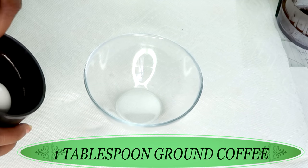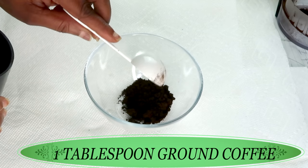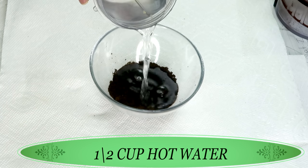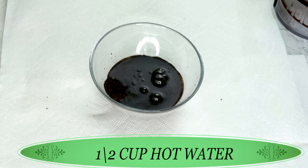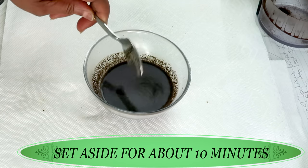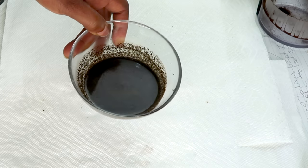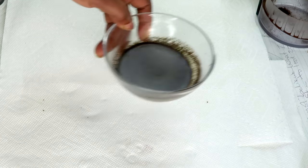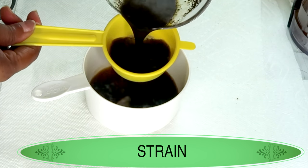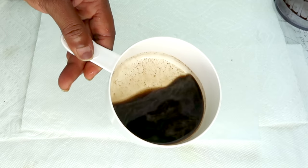If you do not have a coffee maker, I suggest that you take a tablespoon of your coffee powder or ground coffee, and next you're just going to pour about half a cup of hot water, give this a stir, and set this aside for about 10 minutes or so. Once this is done, you're going to have your brewed coffee liquid. Now after about 10 minutes or so, you're going to strain, and once we've strained, here we have our brewed coffee.